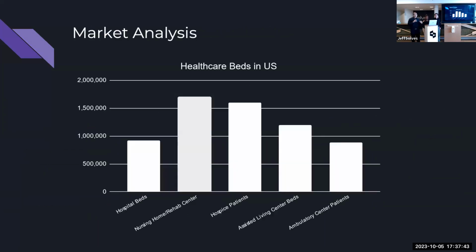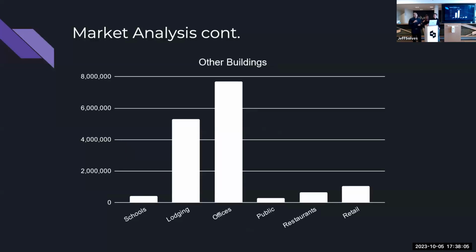Next, you may be asking, where are we going to implement it? We first wanted to start out in healthcare spaces. So as you can see, there are hospital beds and nursing home and rehab center beds, hospice patients, assisted living center beds, and ambulatory center patients. And if you put them all together, there's a total of 6 million healthcare toilets in total that we can equip with SoloGo.